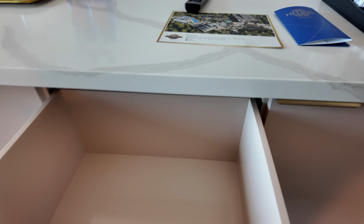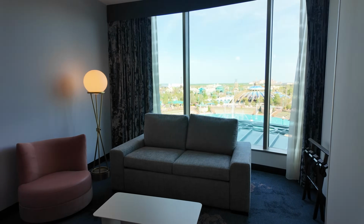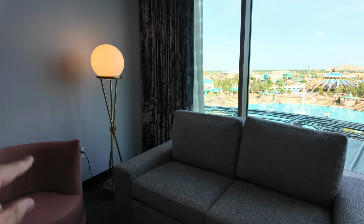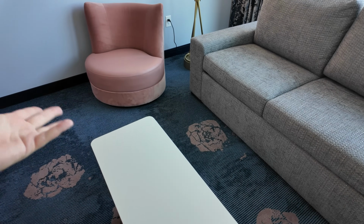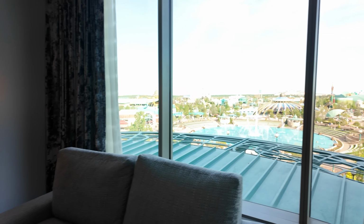There's some storage down here, there's a mini fridge, and then there's some drawers to put all of your clothing in. Also, this room does connect to another room. Got a chair for the desk. Now, I don't know if every room includes this because I don't remember seeing this in pictures necessarily, but there is this living area over here with a couch, chair, a little table. Maybe that's standard, but I don't really stay in deluxe hotels at Universal, so I thought that was interesting.